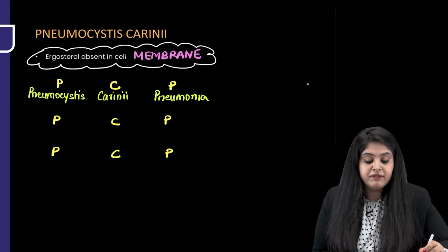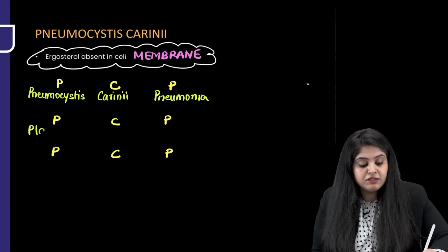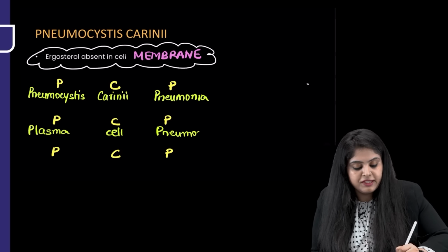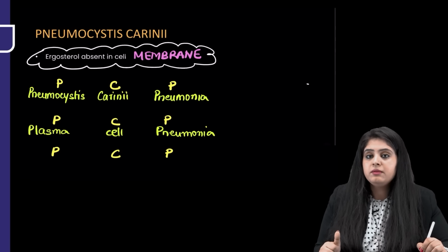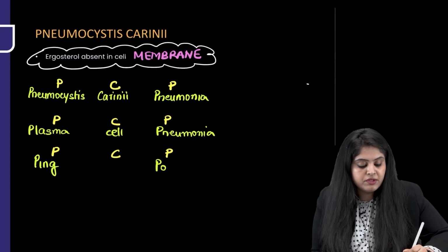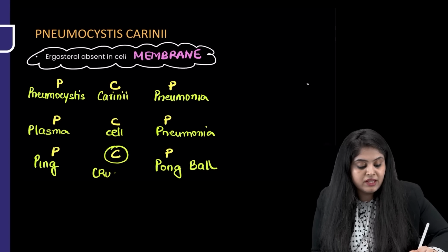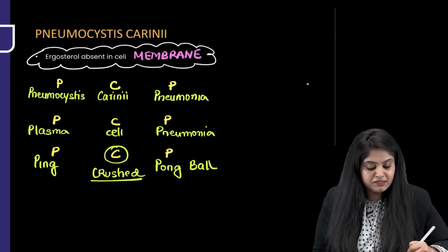So what is the disease that it causes? Pneumocystis carinii pneumonia. Whenever someone suffers from Pneumocystis carinii pneumonia, remember that person has a lot of plasma cells. So this is also known as PCP, plasma cell pneumonia. Whenever someone has PCP, you will see a lot of plasma cells in the lungs. And lastly, why is this known as PCP? Because this shows you the ping pong ball appearance, and that ping pong ball is crushed. So there is something known as a crushed ping pong ball appearance. Repeating, PCP, PCP, PCP means what?